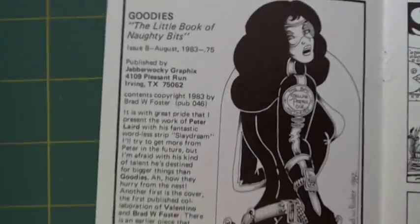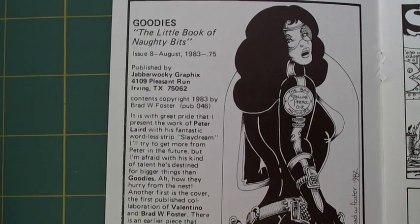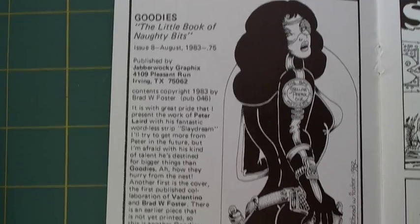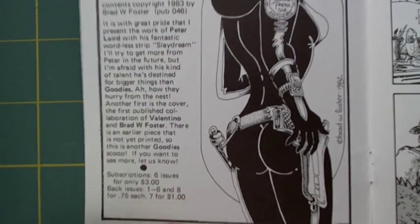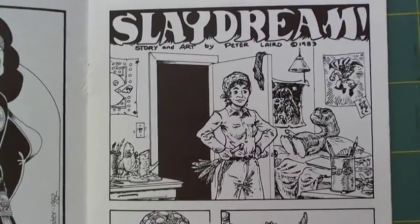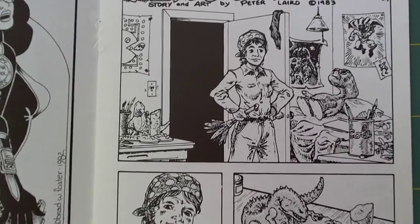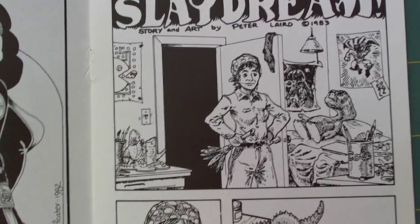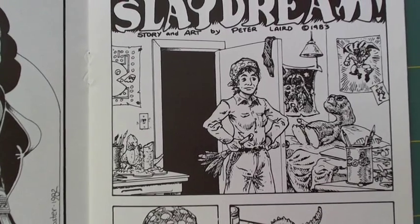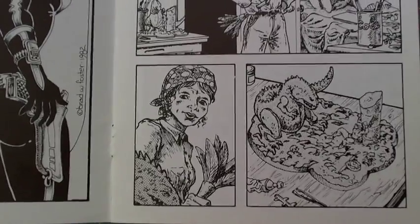So, Goodies. Little Book of Naughty Bits. So as you can see, issue number 8, 1983, and Peter Laird submitted this story and art by Peter Laird. It's called Sleigh Dream. Now, there are no words to this, but the pictures, the panels, certainly explain the story. So I'll show these. This is page 1, top panel, and bottom 2 panels.